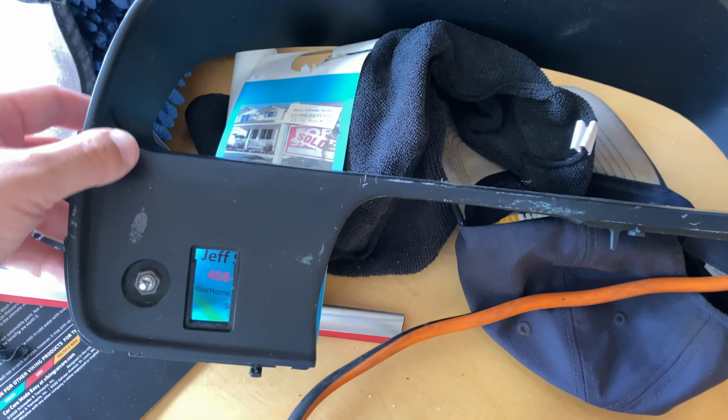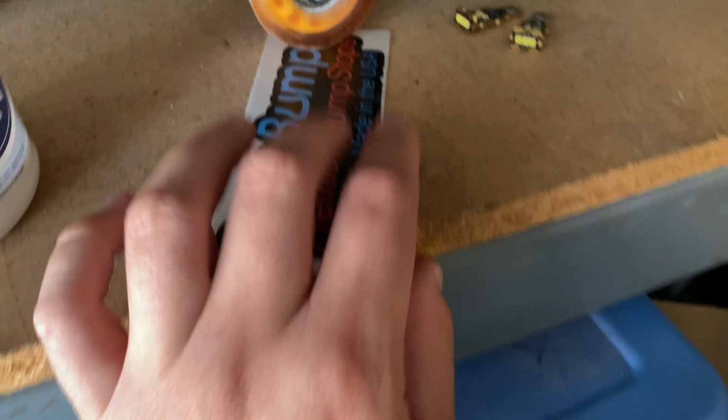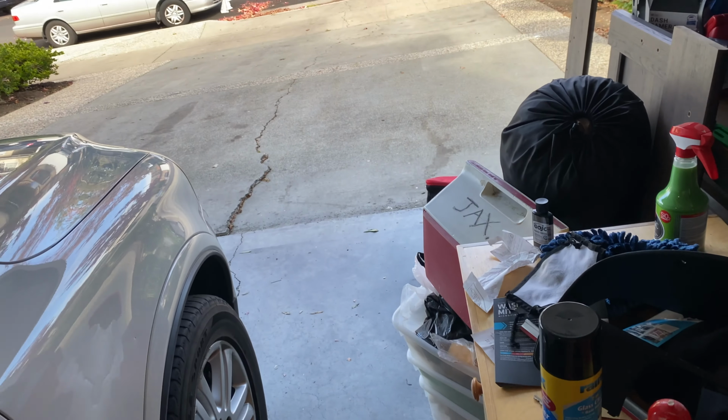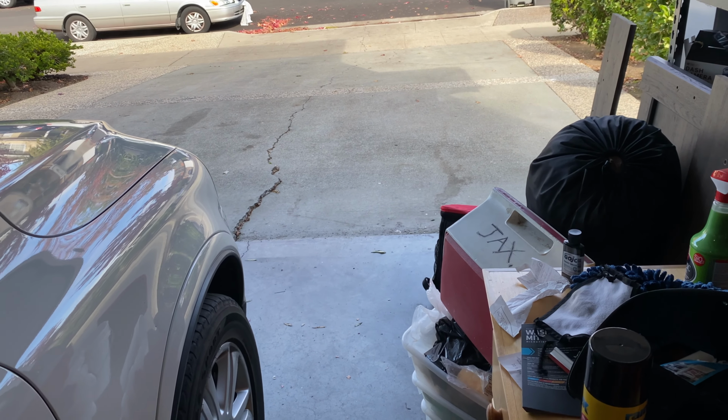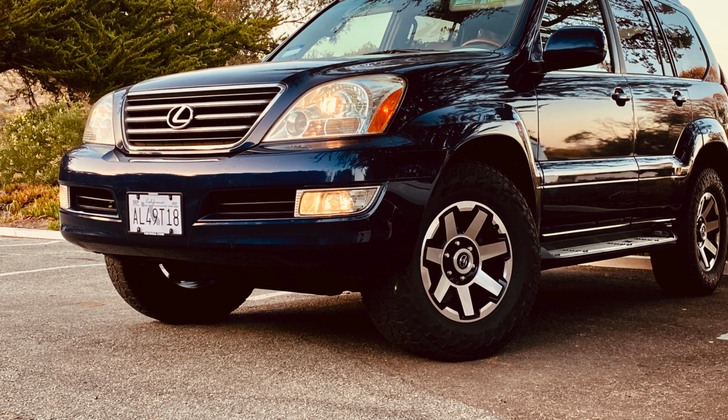For those of you who know, I sold my 4Runner a long time ago. Still have some remnant pieces of it. Ghost of Christmas Past. I still have some Durabum stickers from my Lexus. There's a few remaining parts in here, but for the most part, all of my car tinkering days are kind of over.